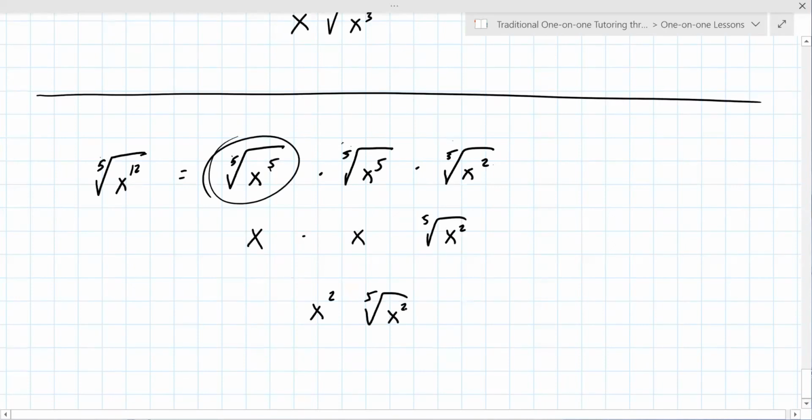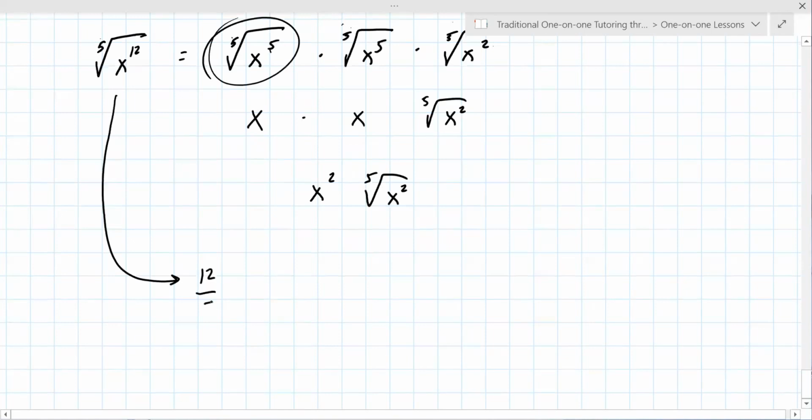Now I may have lost you, and that's why we're going to do it this other way. You're going to take the 12 and divide it by 5. And if we went back to elementary school math, you would say that that is 2 with a remainder of 2. Do you agree with that? 12 divided by 5 is 2, but there's 2 left over. The first 2 goes there. The second 2 goes there.